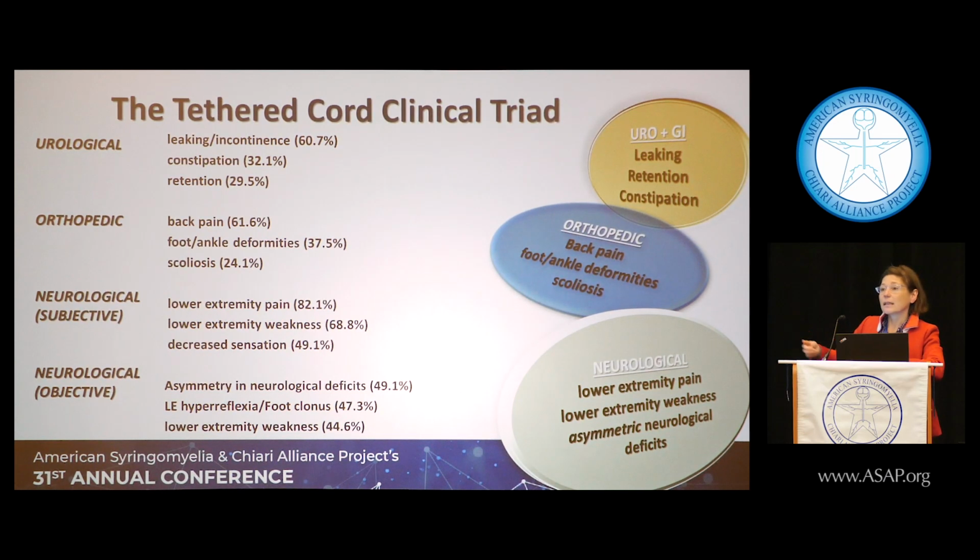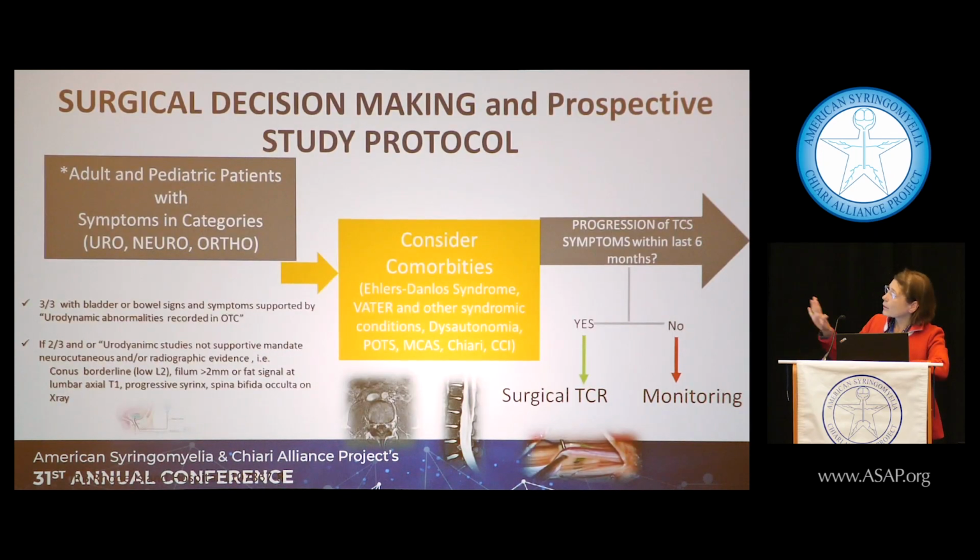So we identified the top three symptoms in the uro, ortho, and neuro realm, which also have the highest diagnostic accuracy in identifying tethered cord syndrome, and also show the highest likelihood of improvement post-surgical intervention. So the algorithm that we came up with is this: when we approach a patient, and here I'm mainly talking about those that do not have the classical radiographic criteria, if they have 3 out of 3 symptoms in the entire triad, with bladder and bowel signs and symptoms supported by urodynamic abnormalities, then we go on, and if there's progression of symptoms, we offer surgery.